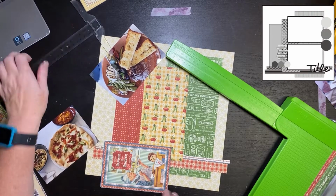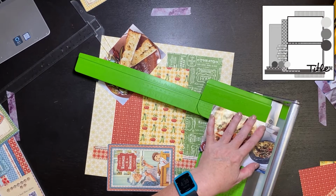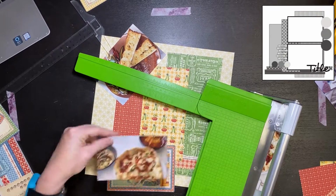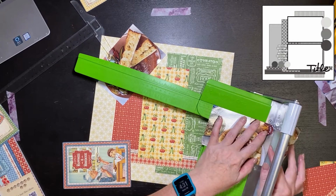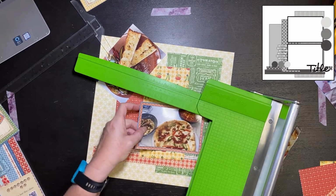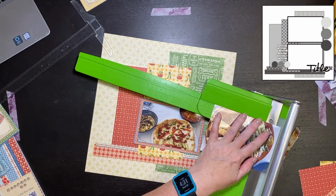But you can use these as photo mats. If you trim your photo down to match the inside of the image, it's like a pre-made photo mat for you. So you'll see here I'm trimming down my photo to match the little size of the little image on there because I don't want the image. I don't really need that image. But it's now created this pretty little matching photo mat for my layout.